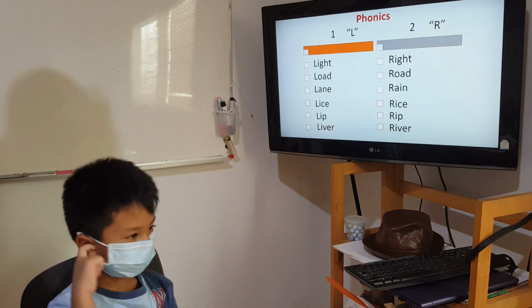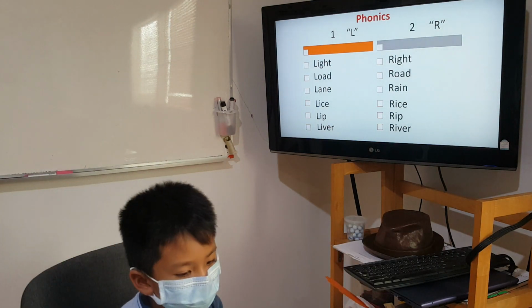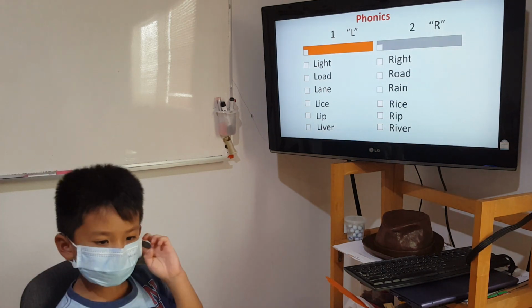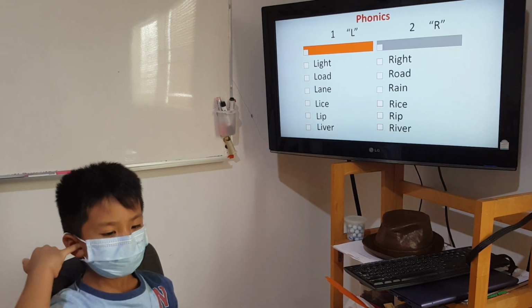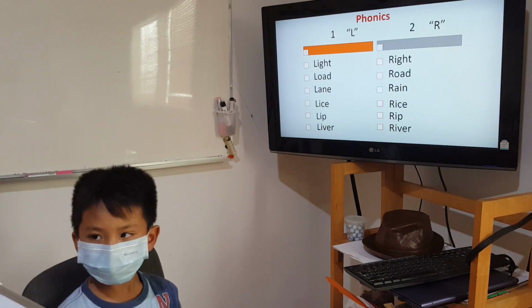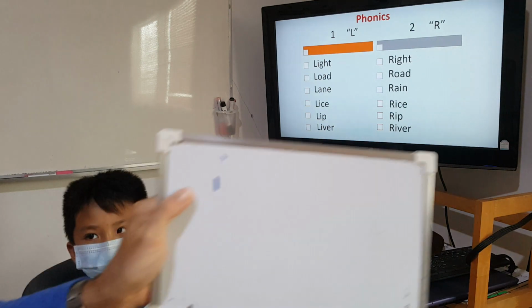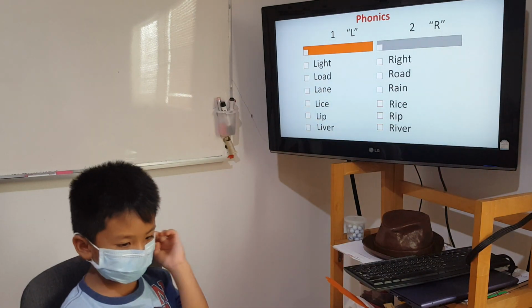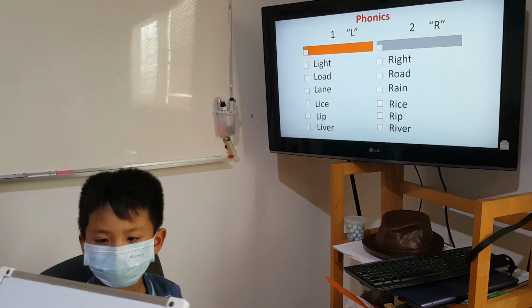So, JJ, I am going to say a word, okay? You are going to tell me if the word is a number 1 word, L, or a number 2 word, R. Okay? Very quickly, and I'm not going to make it too easy for you. So, here we go. Load. 1. Lane. 1. River. 2. Lip. 1. Let's do this right, make it more fun. 1, 2, make it bigger.